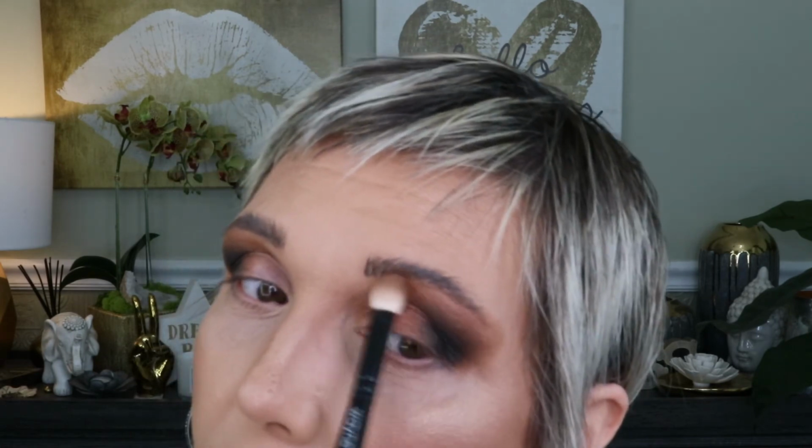Yes, I know I'm doing the cardinal sin of taking my shadow all the way up to my brow, but because of how saggy I am, to get a color above my crease, it leaves me very little area to work with. Plus with this smoky eye, I kind of like it all the way up. That was effortless, by the way, blending that shadow into the crease.